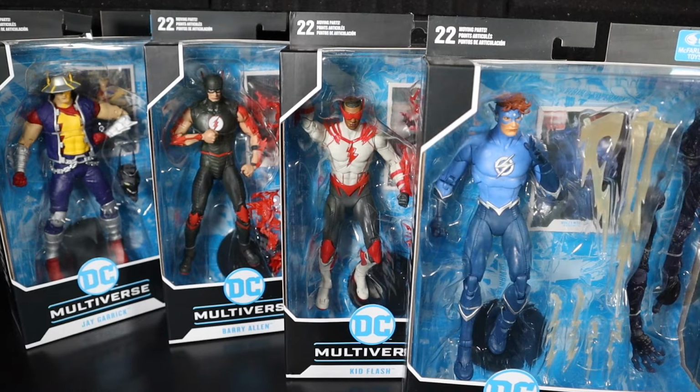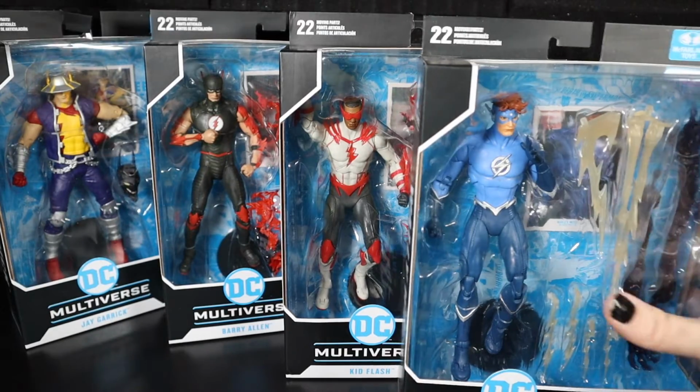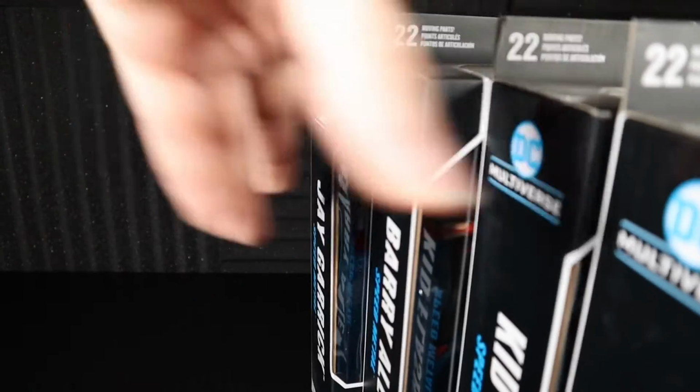Okay, hey everyone, and welcome back. Here we go. Here is our quartet, along with the Build-A-Figure pieces inside the boxes. So we've got the four: Jay, Barry, Wallace, and Wally. Right, let's get started. Let me move the four out of the way.